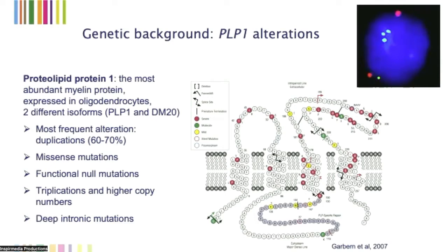So the genetic background: we have variants in the gene encoding the proteolipid protein 1, or PLP1, which is, as I already mentioned, the most abundant myelin protein, and that's expressed in oligodendrocytes. And there are 2 isoforms, which means the gene can be transcribed in a long form of the protein, which we call PLP1, and in a shorter form, which we call DM20, which lacks those amino acids here. So it's a smaller protein.